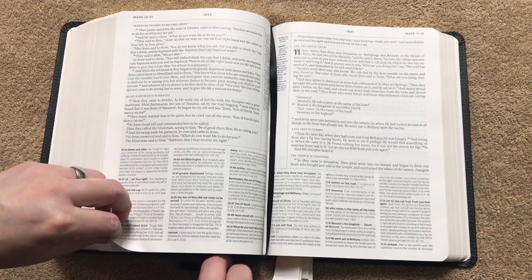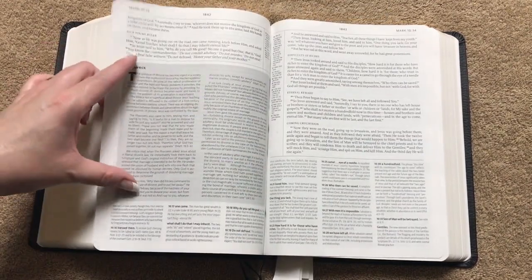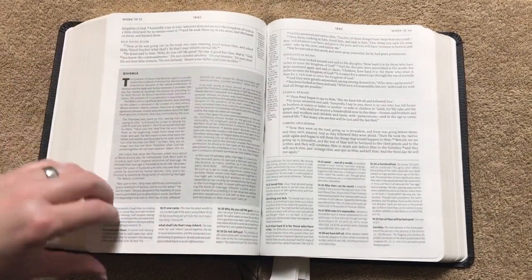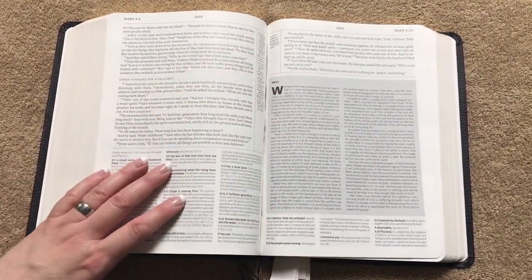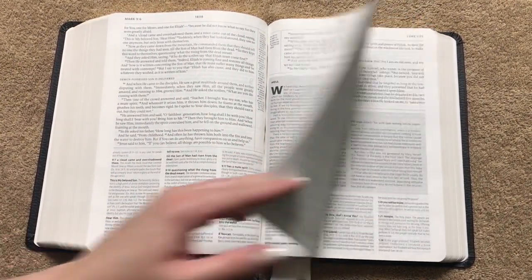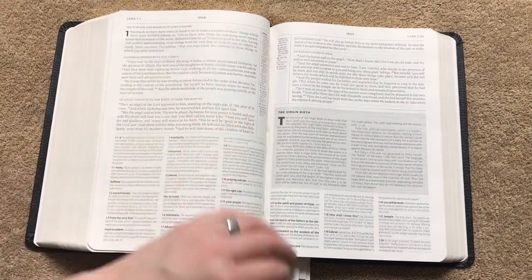So I just wanted to show you here in the New Testament some of these, what they're calling the theological notes. So that's going to be the size basically of those articles. That one's on divorce, and then we've got one here on hell. So there's quite a few of those. I read both of those this morning while I was doing my Bible reading, and I like both of those. So they're not too big. Like this one here is less than a half of a page.